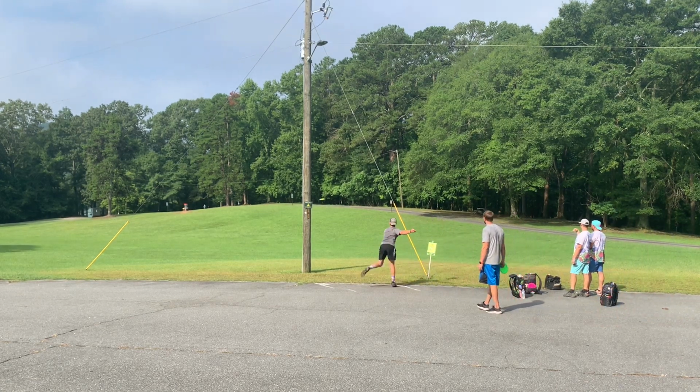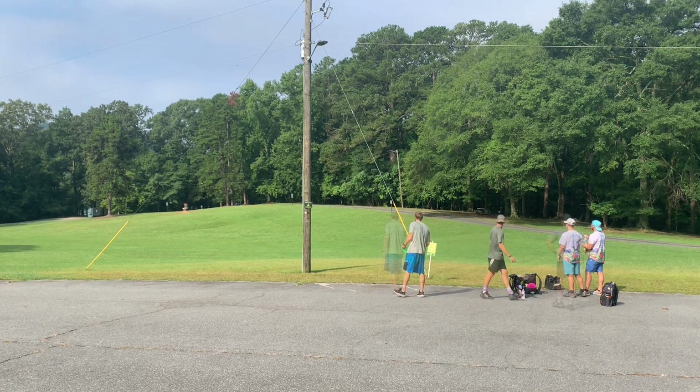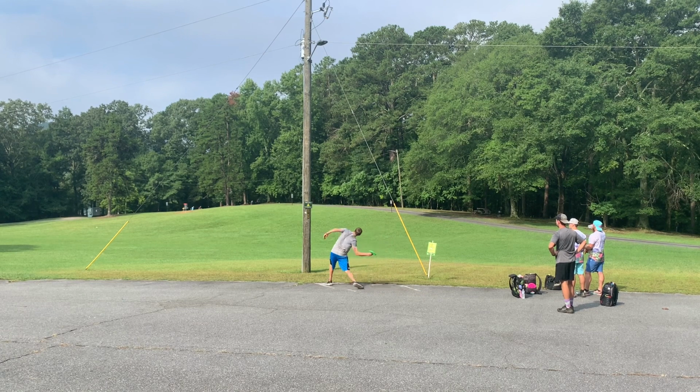This is James Neal, another guy I play with a little bit. Very cool dude, and he throws a good shot but coming up just a little bit short. See if his partner can pick him up with that wide forehand line, and they're in great position.